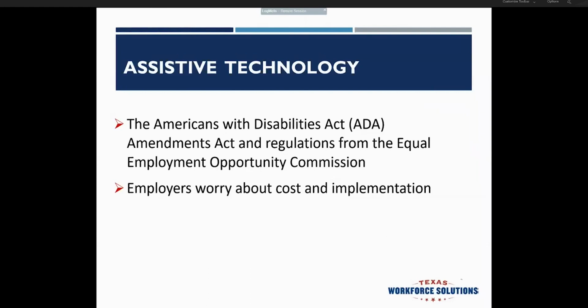The Americans with Disabilities Act, ADA, is what started making sure that accommodations could be in the workplace. Employers, first off, the first thing that comes to mind is cost, right? Because when we think about modifications, you think about moving doors or rearranging the way the office is. And they were like, how are we going to do that? How are we going to afford it? Let's just avoid that problem.